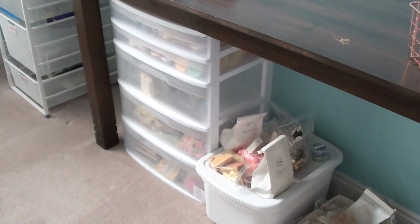I don't really know what happened there, but she had these really tall tables, and I thought, oh, those are really cool because they're so tall. I just love them.